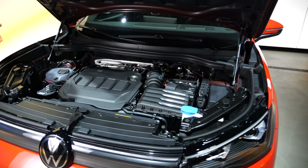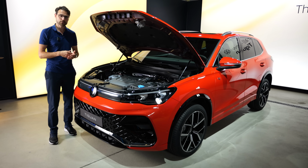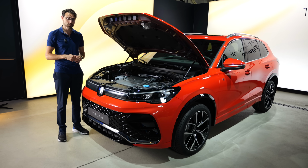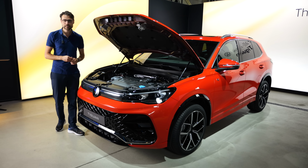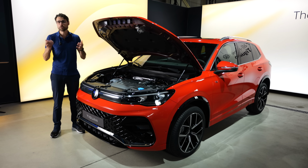The latter one combined with all-wheel drive. On the petrol side, a little bit more news. First of all, we start with the 1.5 TSI. This is mild hybrid technology with 130 or 150 horsepower. And then you have the 2-liter TSI, the stronger one actually, a little bit more displacement, also higher horsepower figures, 204 or 265 horsepower, both with all-wheel drive.